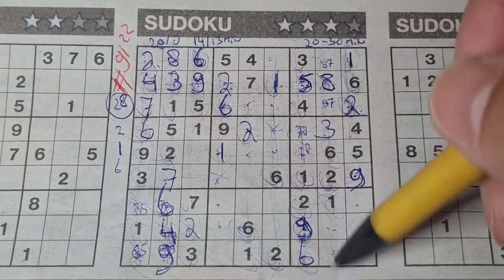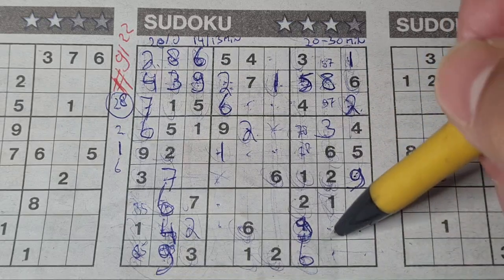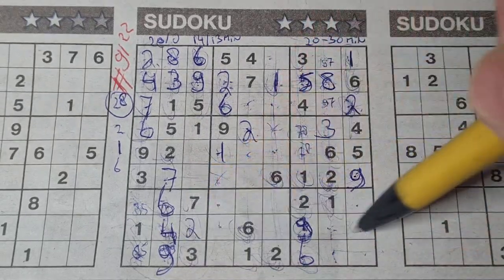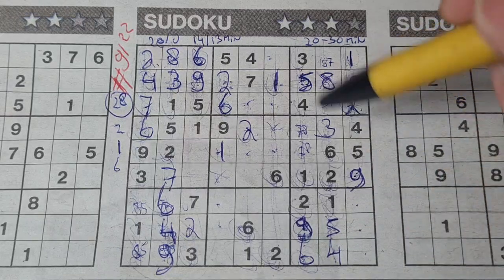2 numbers left in this column. 4 and 5 are missing. 4 and 5. We have a 4 in this one, no 4 there. 4 should be here, and a 5 goes there.